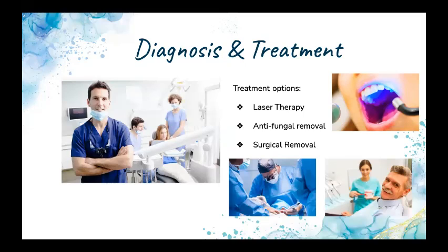So in that case, the dentist will perform a minor surgery to remove those and to make sure that the denture fits better and is in good shape.